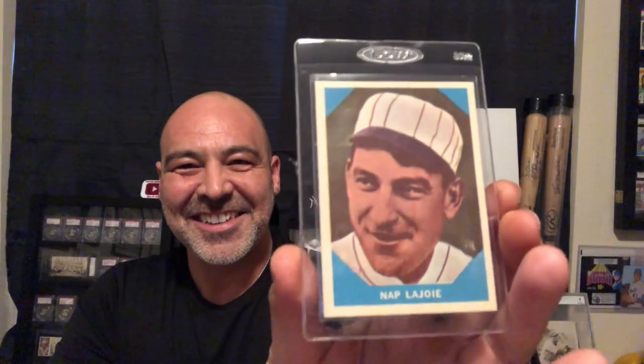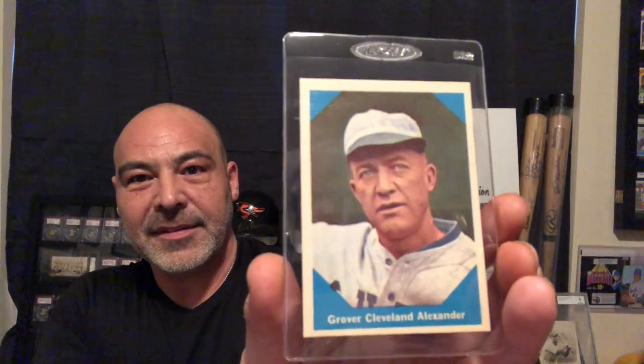Walter Johnson. Nap Lajoie. Lajoie. My mouth doesn't always cooperate with me. Christy Mathewson. Three Finger Brown. Grover Alexander. Lefty Grove. Jimmie Foxx.